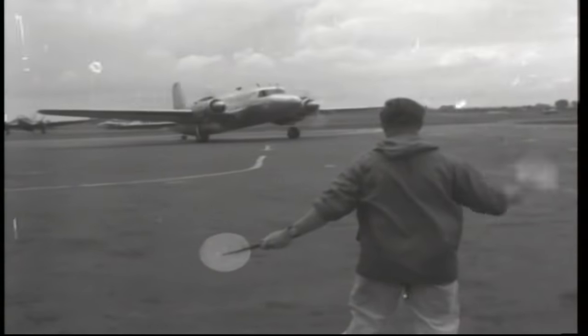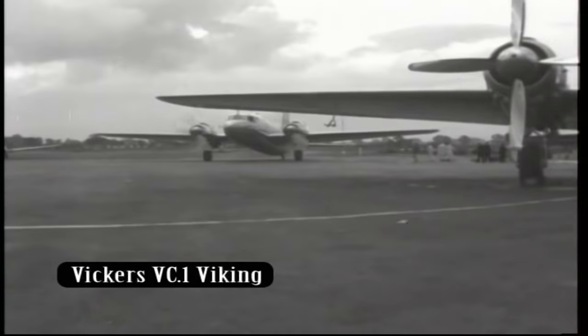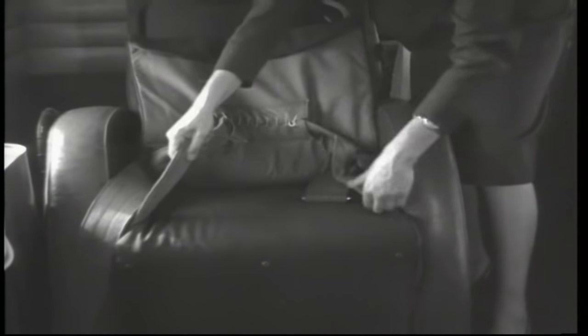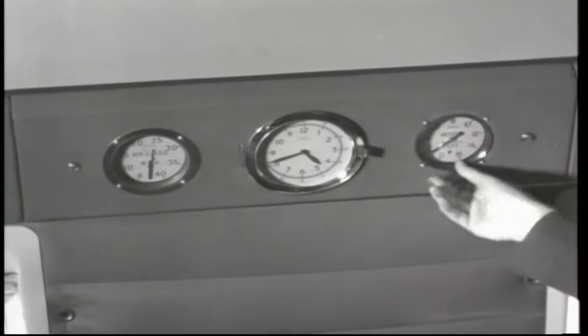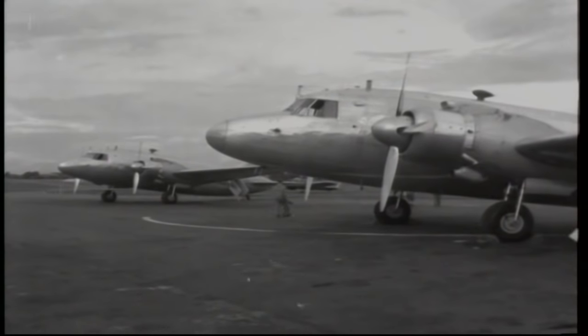Britain's aeronautical industry was buzzing in the years following World War II. The Vickers VC-1 Viking was an example of a new style of passenger aircraft. The twin piston-engined short-range airliner evolved from the Vickers Wellington bomber and went on to provide years of service for airlines all over the world. But importantly for jet development, it was a non-standard Viking fitted with Rolls-Royce Nene turbojets that became the first British pure jet transport aircraft in 1948.